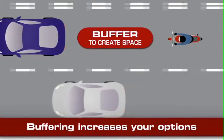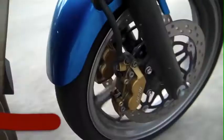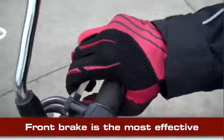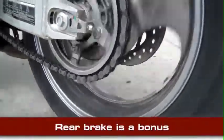Always buffer. Make space between you and the car ahead. You can't outbrake a car. 4 wheels beats 2 every time. The front brake is king. At least 70% of effective braking comes from the front brake. Use the rear as a supplement, especially if you have a pillion or luggage.